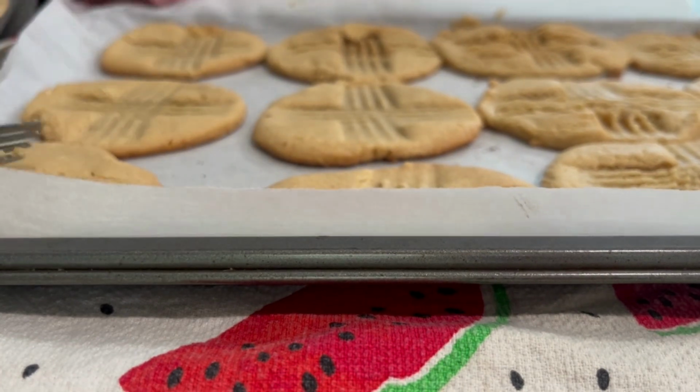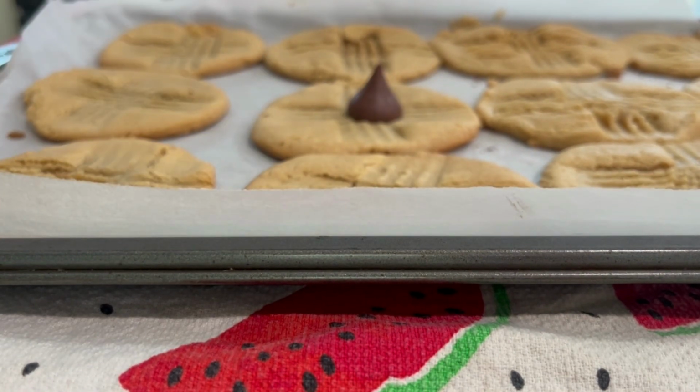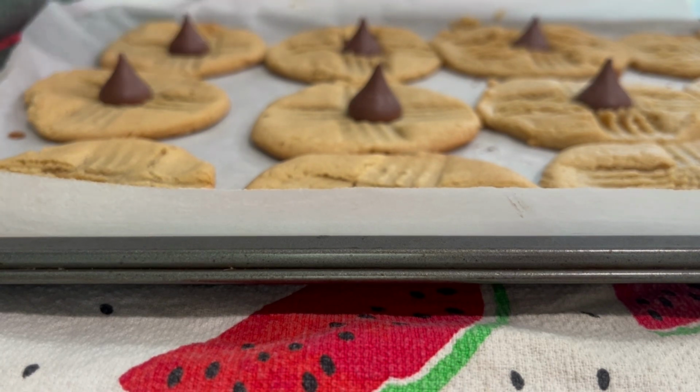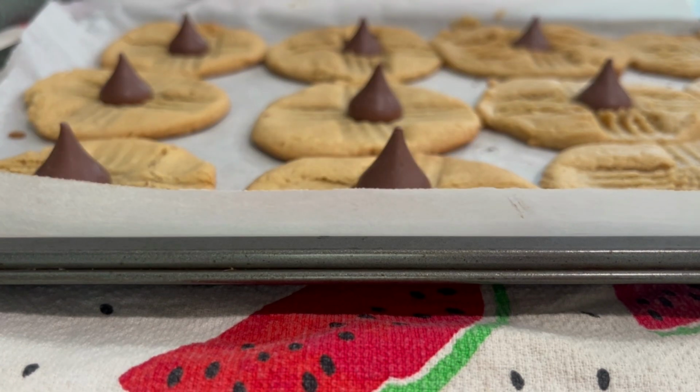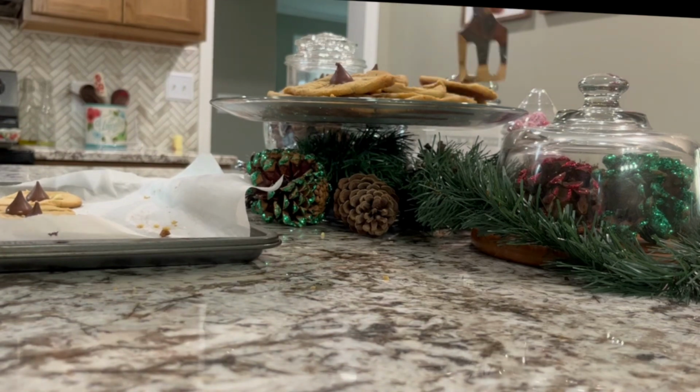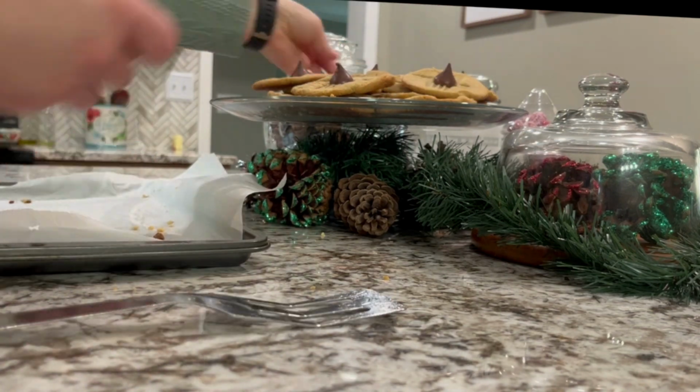I went in and scored all of the peanut butter ones with this little pattern and added a Hershey Kiss on half of them because that is what my grandmother did and that's what I do. But I think she also dusted with sugar and I did not do that this time, but it does look really cute.